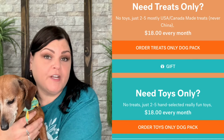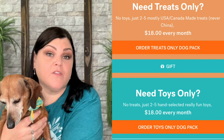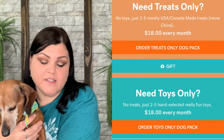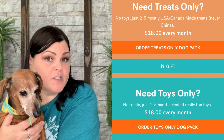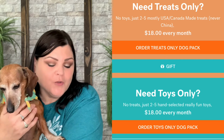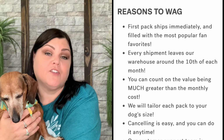If you want to do treats only and you don't want toys, so if your dog's not a toy player but you want to give them treats, the treats pack is $18 a month. You get no toys, just 3 to 4 treats, never China made. Or if you only want toys, like she does because I make her treats so she only eats mine, the toy-only pack is $18 and you'll get 3 to 4 selected fun toys.